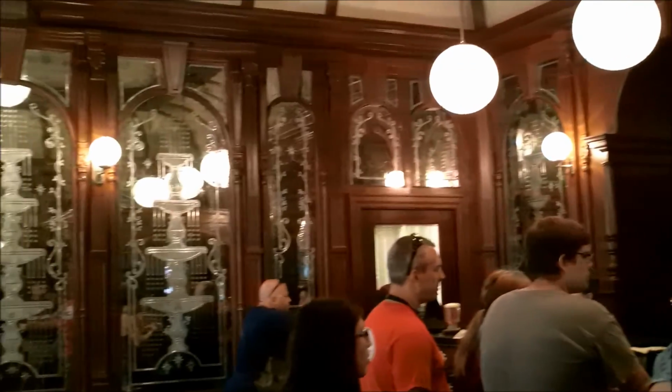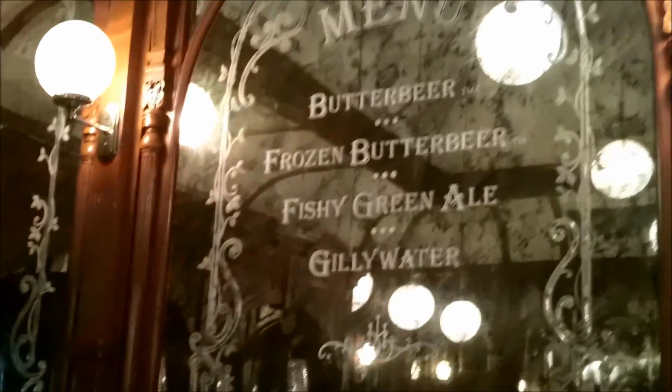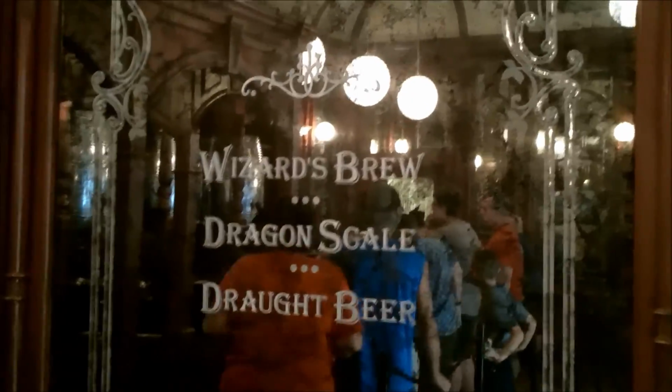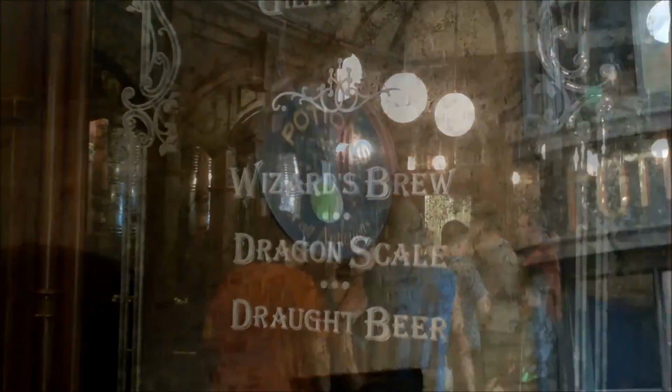Nice. Here's what they serve. There's the beers I've had. My favorite, Wizard's Brew. Potion shop.